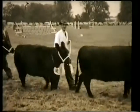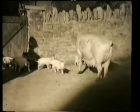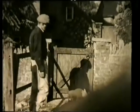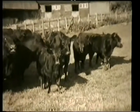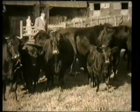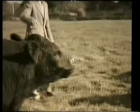There's Ernie Box, sorry. This is Connor, who looked after the pigs at Lidling at that time. Had a small herd of pigs. Here's some more Angus at Cross Farm with myself. We used to have quite a lot of walks.